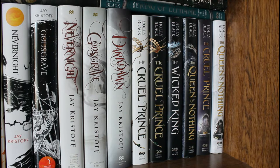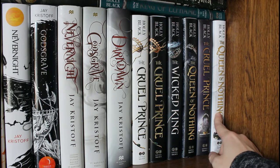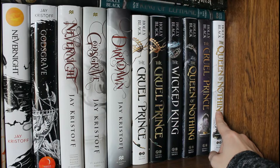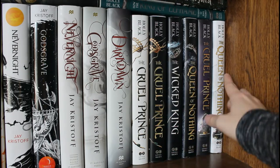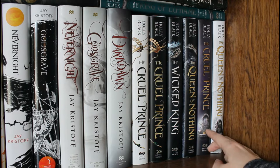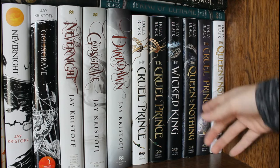bought it for $19. And then I did get access to buying this early because I bought one of their monthly subscriptions so I could have early access to this. And one day, I'll try to find The Wicked King.